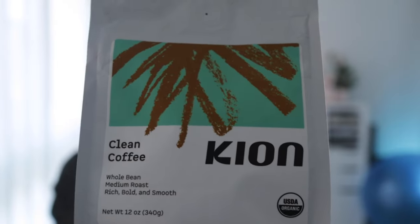Mm. 4 weeks and a lot of coffees and real world brews later. Here's a quick summary of each of the individual coffees. If you want to get an overview and a comparison in a table, check out the link to my blog article down below with all the cupping scores and details. Let's start with the KION Clean Coffee.